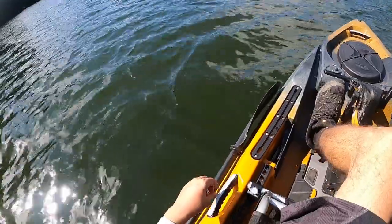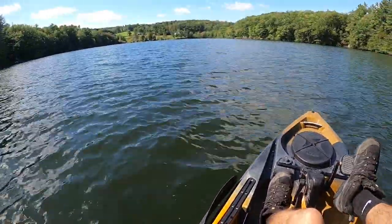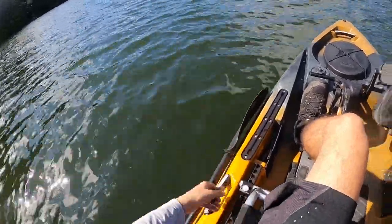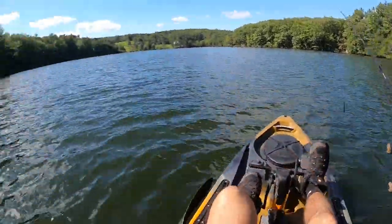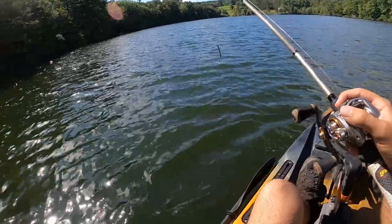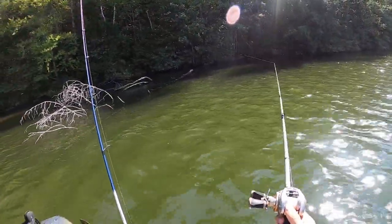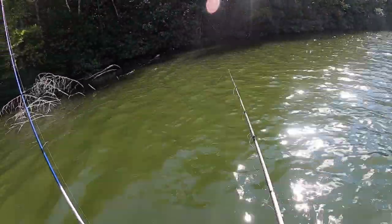See, I have something like this tied up that I might chuck out there. It's a little swim bait, paddle tail type thing, a little bit bigger than those bait fish. Maybe if I get it a little bit more down. I don't know, I'm gonna throw the Senko a couple more times over here. We're gonna keep it moving, man. Still got a lot of water to explore.